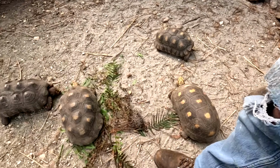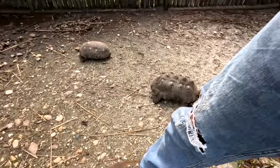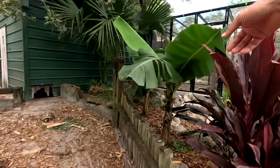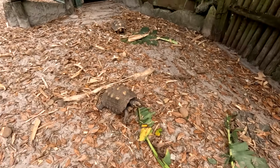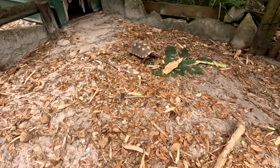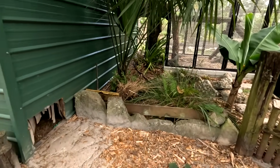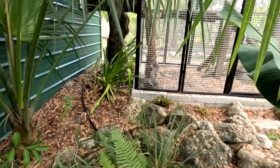It takes a lot. We've got beautiful redfoots doing their thing. We got turtles laying eggs. It's the redfoot cherryhead season. I also have thrown in some of the trimmings from our banana plants, and you can see these guys are eating them right now, which is awesome. So I allow them to do all that good stuff. And then, oh my God, Huff and Puff are out.